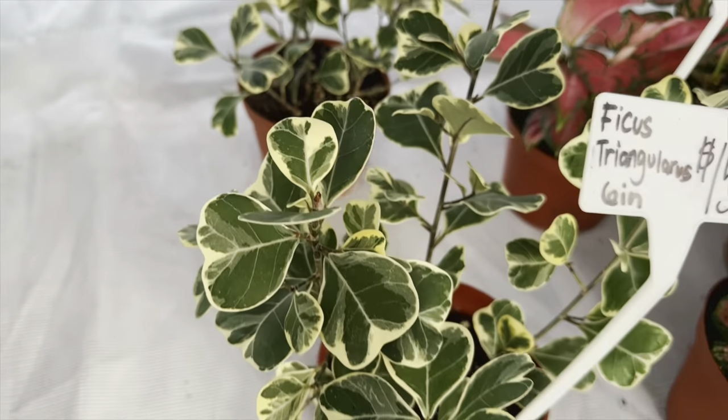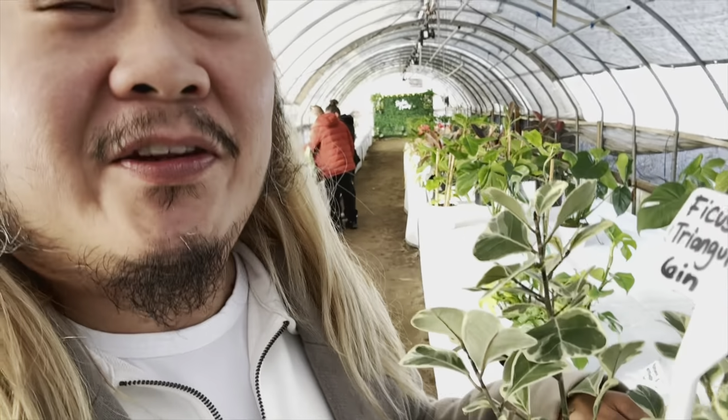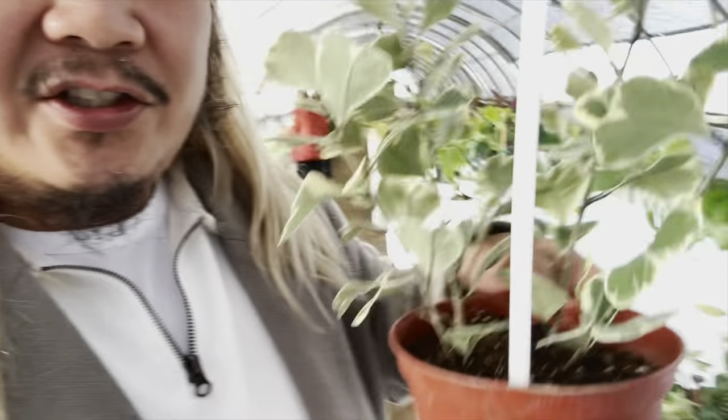They have 6-inch Ficus triangularis variegatas. These are $15 each. I remember when Ficus triangularis variegata would be like $15 to $20 each for a 4-inch pot, and this is 6-inch.